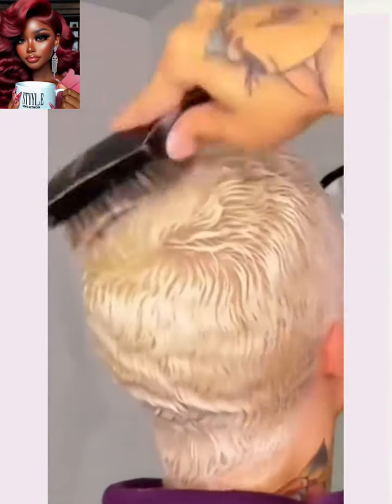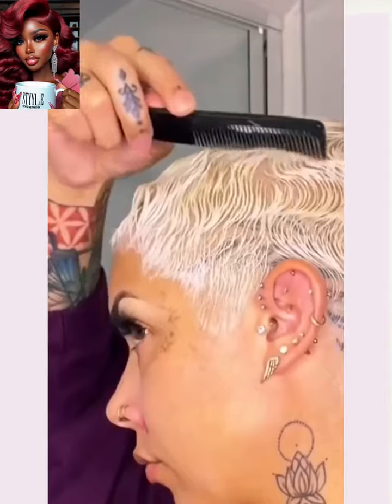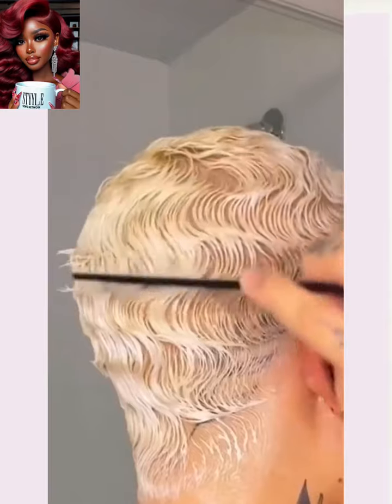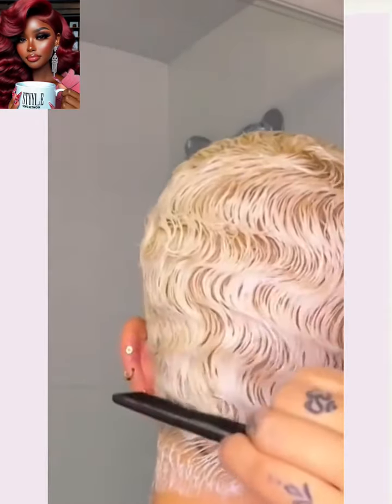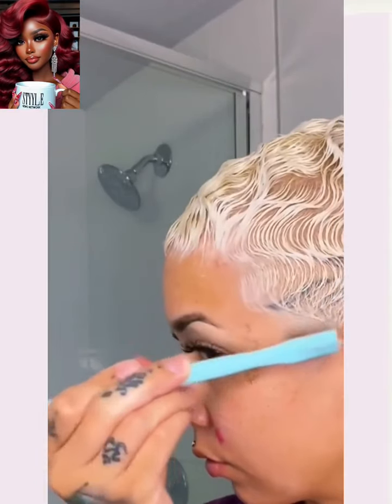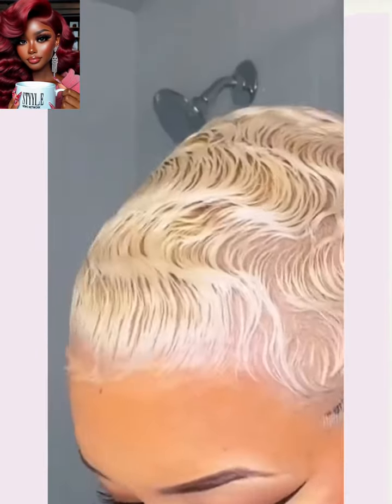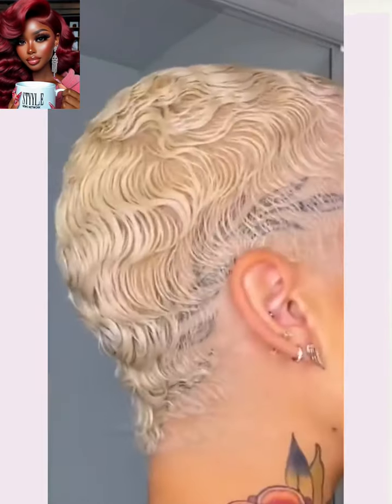And then we have somebody rocking out a pixie. She's doing some finger waves here with that blonde color. So if you've ever wondered how to do the waves, here is a good example of how to do the finger waves on your short hair. Beautiful. I love her makeup too.